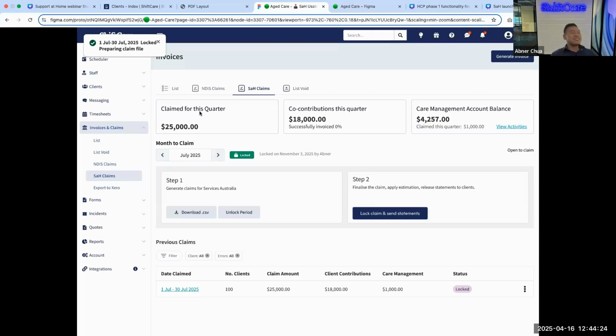Sorry, it looks like there's an issue with the prototype. I can't click through back into the invoicing that I was going to demonstrate for showing the co-contributions amount. But what we've done is that for the invoicing, you can then go through and see all the line items and all the co-contribution amounts for that particular invoice.